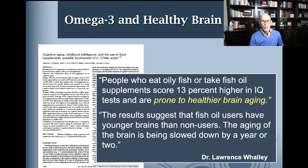But the influence also affects the brain. Omega-3 and healthy brain function. People who eat fish or take fish oil supplements score 13% higher in IQ tests and are prone to healthier brain aging. The results suggest that fish oil users have younger brains than non-users. The aging of the brain is being slowed down by a year or two based on that.